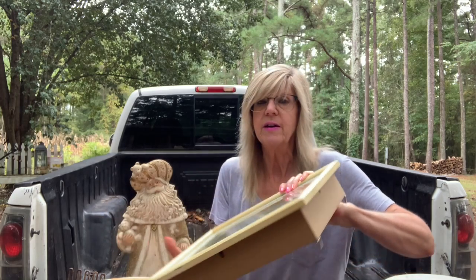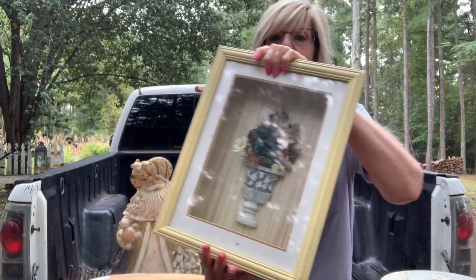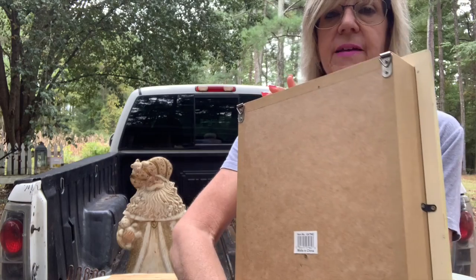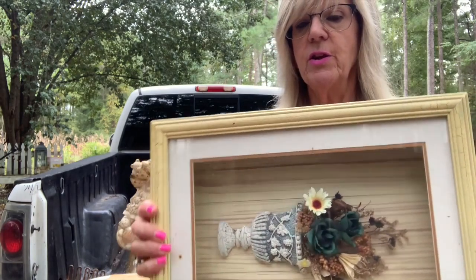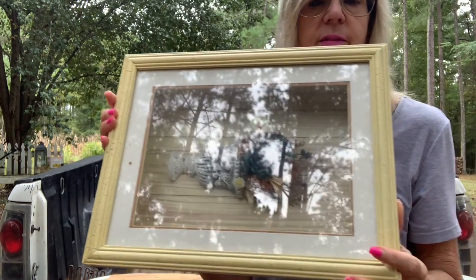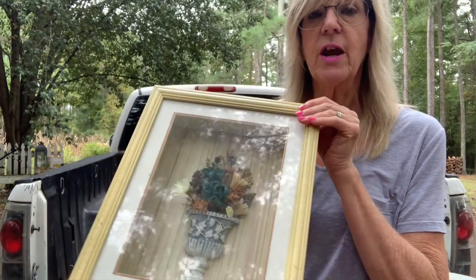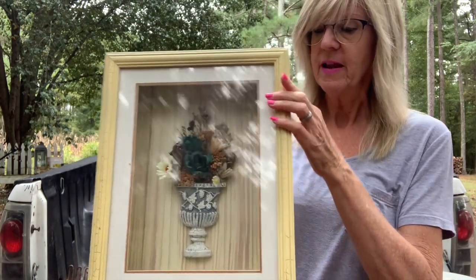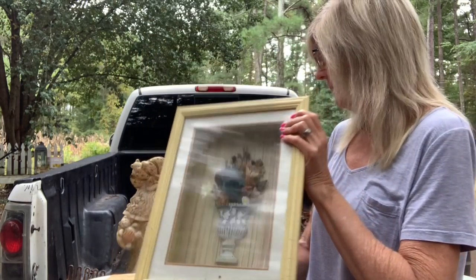So this right here is kind of a shadow box type picture. And of course, this will be a makeover. It's very nice on the back. It's got its hangers, and you can use this to store all kinds of nice little treasures since it's a little shadow box. But I think this will be a great piece to make over, maybe for Christmas. So I was excited to get it.